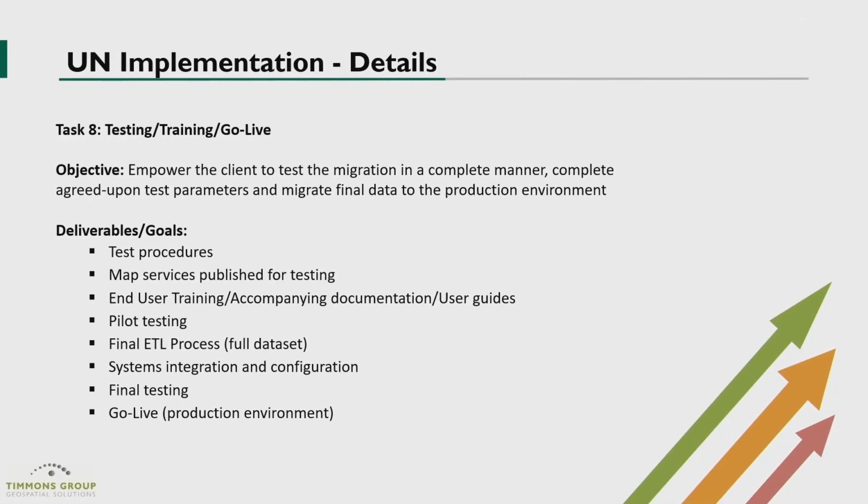And then test, training, and go live. So basically covered that at this point, but we create test scripts, user workflow guides, give training, and then make sure everything's working from our perspective before we set our clients free to test it to their happiness. Finally, go live. So I think that I'm just barely past my time there.